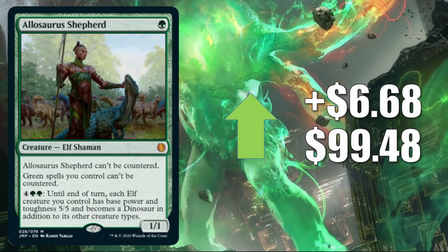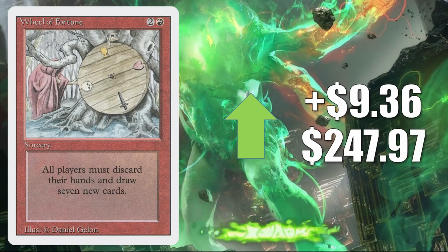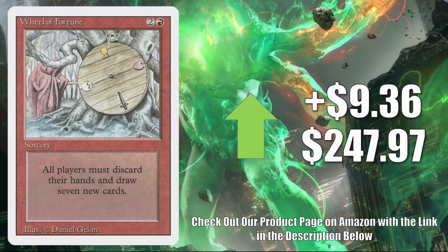Here's another Jumpstart card, so obviously not on the reserve list, but it is going up like the previous one. It is Allosaurus Shepherd. It goes up $6.68 to $99.48. And this is seeing a ton of Legacy play in Elves, Mono Green Cloudpost, and in fact, sees Commander play too. Wheel of Fortune from Revised, this did get one more printing as a Judge foil again before they close the loophole. It goes up $9.36 to $247.97.